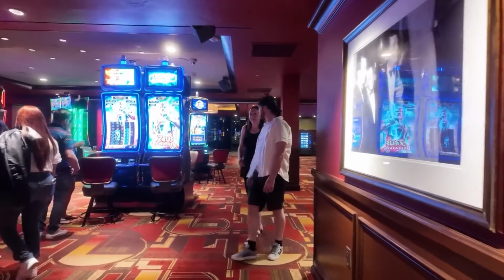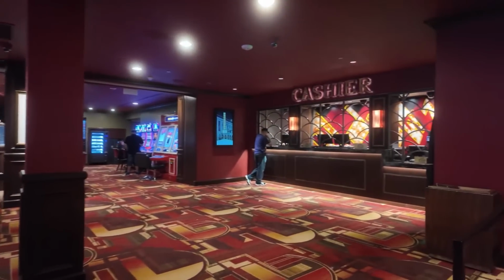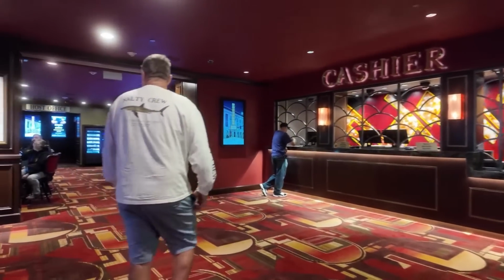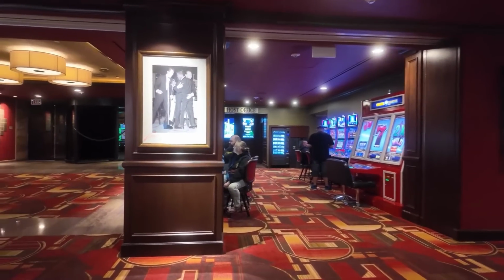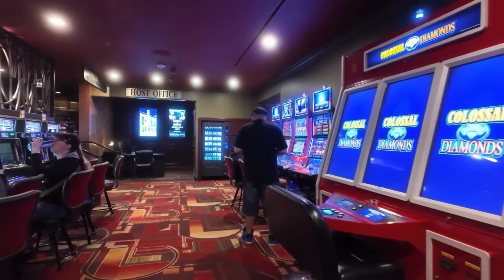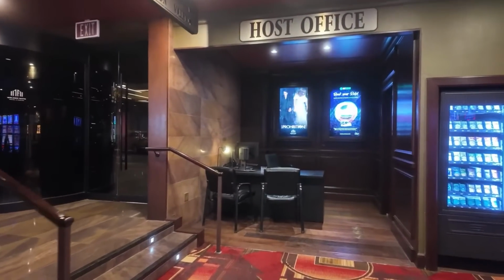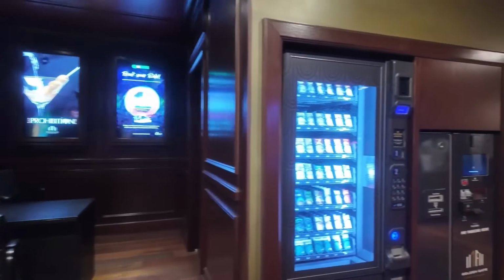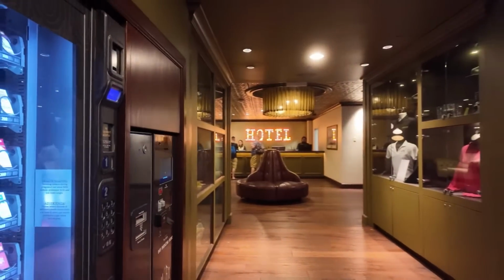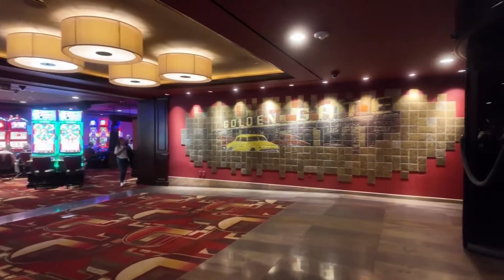They have vintage pictures as well of Las Vegas. And then this is their cashier cage. And that's the post office. Oh, okay. And then this is the hotel's front desk. All right. And then I think this is going to be parking lot. Yes, this is their parking lot.